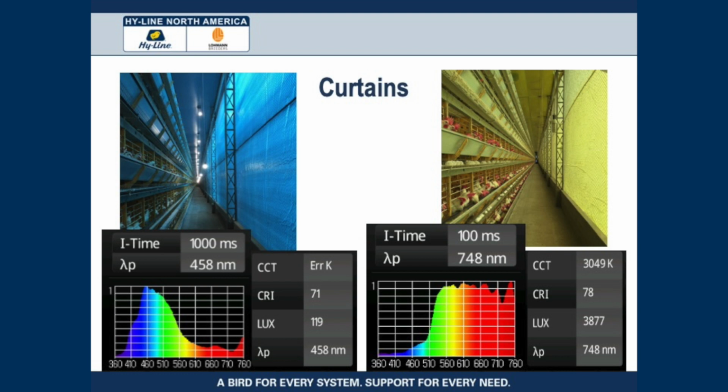I know a few people here use curtains, and it depends what colors your curtains are as well. That influences the light environment inside the house. This is one farm that I went to. It's the same farm, and they were trying different color curtains. On the blue side, you can see the light intensity is much lower. It's around 10, 11 foot candles. On the yellow one, it was almost 400 foot candles. And so two very different environments.